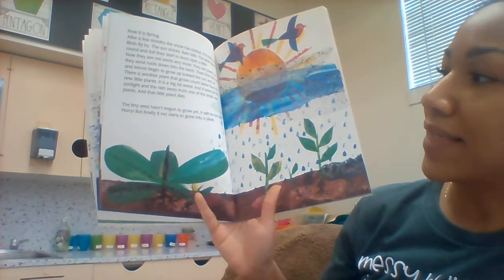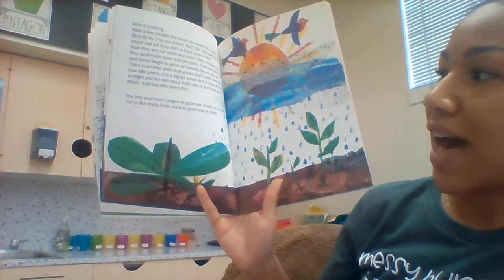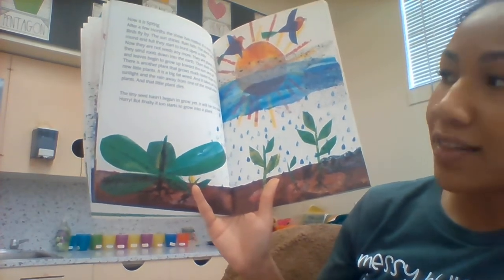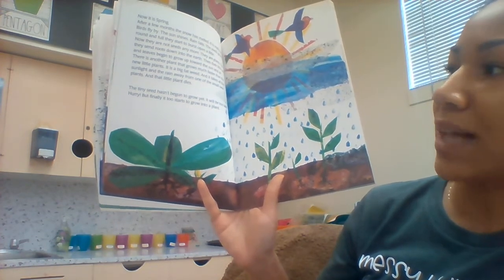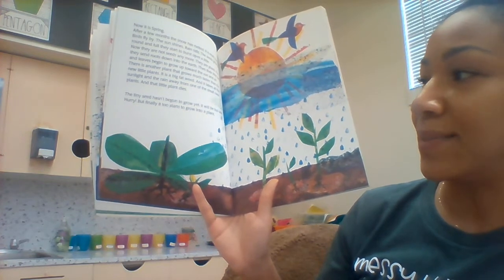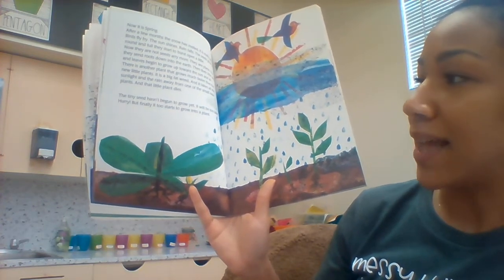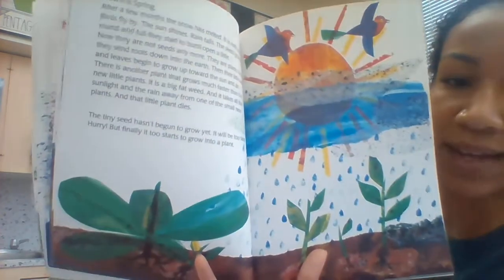There is another plant that grows much faster than the new plants. It is a big, fat weed, and it takes all of the sunlight and rain away from one of the small new plants, and that little plant dies. The tiny seed hasn't begun to grow yet. It will be too late. Hurry! But finally, it too starts to grow into a plant.